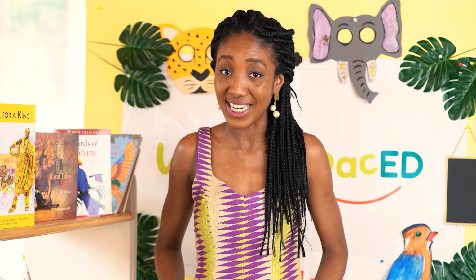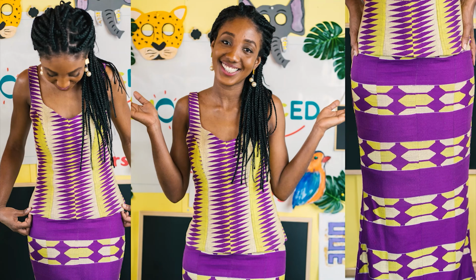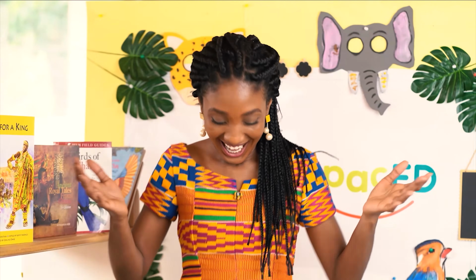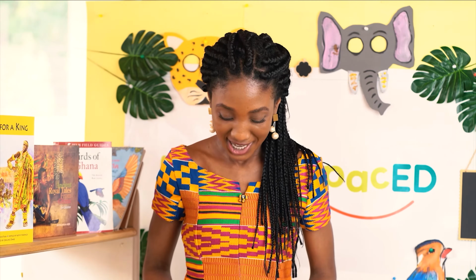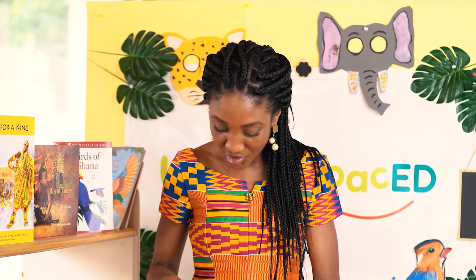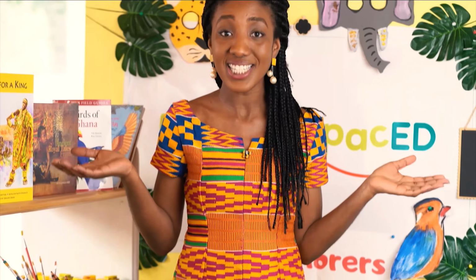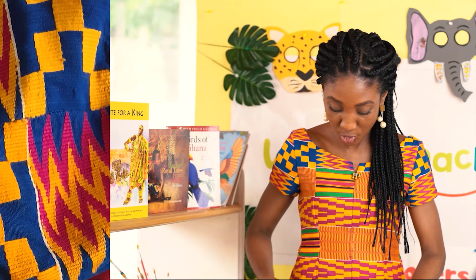Now I need your help again. What shapes can you see? Are there any unique shapes on this outfit? Can you spot the difference? This is also Kente, but it's different colors and it has different patterns. Can you help me spot the colors? Yes, we have orange, green, yellows, blue. Did I miss anything? Okay, so can you help me spot some shapes on this Kente? We have some stripes, we have connected rectangles, we have zigzag lines, and many more.